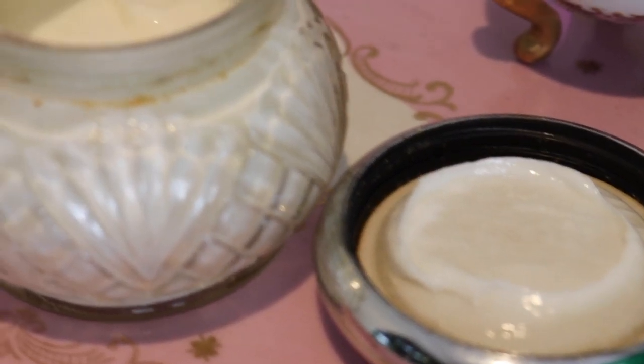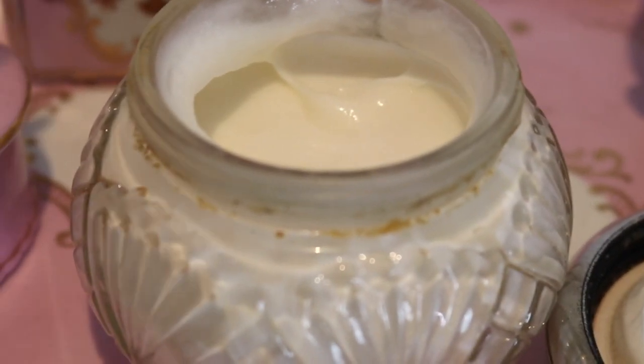Smelling this cream, it smelled old. It smelled really, really old. It did have a hint of rose to it. It just reminded me of the retirement villages I used to volunteer at. Definitely that old lady cream smell with a hint of florals in the background.